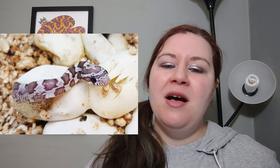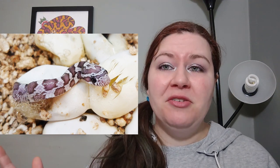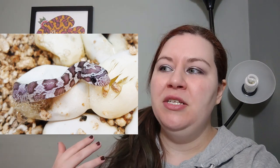Neo or neonate. That's basically just a baby, a hatchling, one that just recently hatched, possibly one that hasn't even fed yet or had their first shed yet. It's like neonatal, a brand new baby.